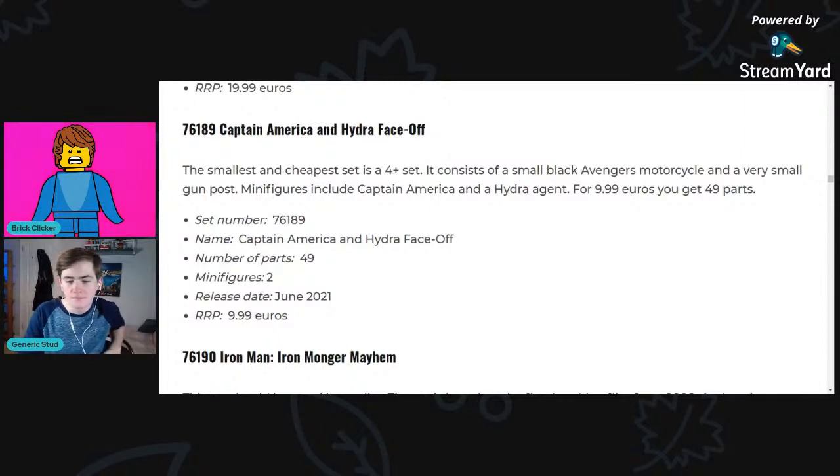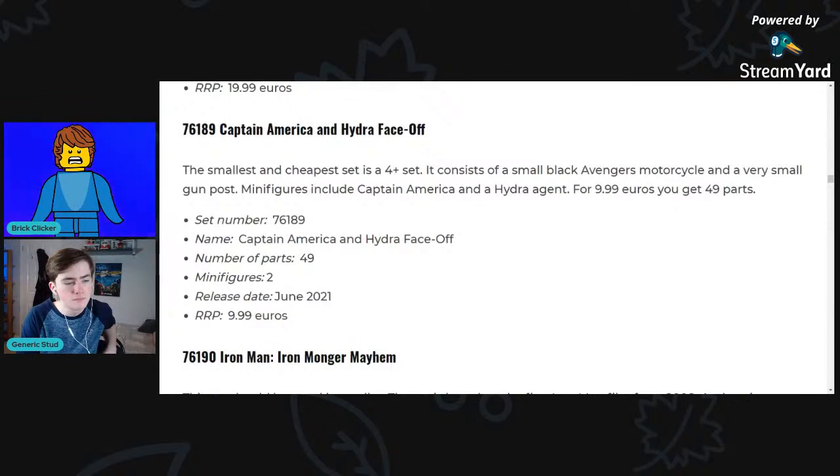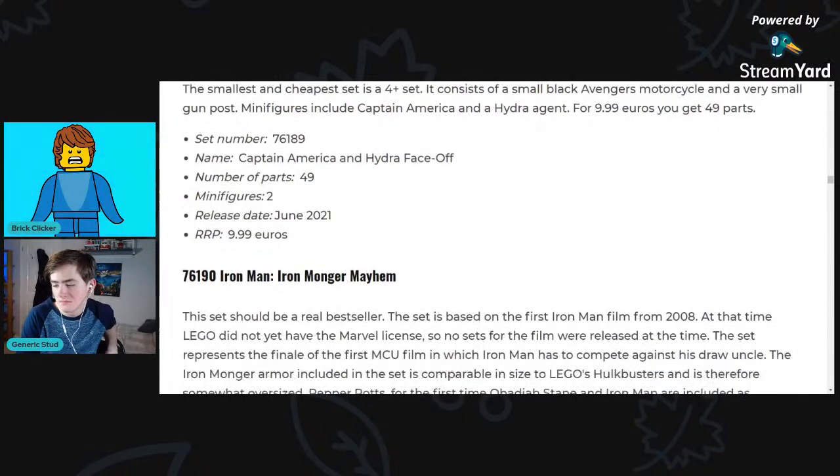But yeah, I feel like that'll just be one of them sets which gets brushed over with it being a 4 plus set. Yeah, not that good. I will be passing on that. But yeah, this jewel one.